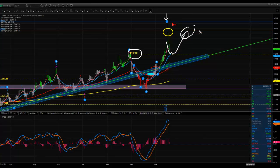We could come down and test this area here, but I think we're going to make another run at it. On that second run, I'll be more prone to want to pick up some shorts. Now, if we don't make that run and we break that level right there, then I'll start picking up some shorts to test this upsloping little zone area here. If we can break that, which is right at the 50 EMA, we're going to come down and test this area right there pretty quickly.